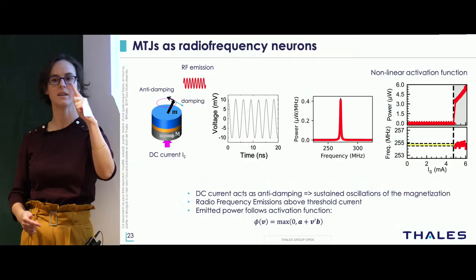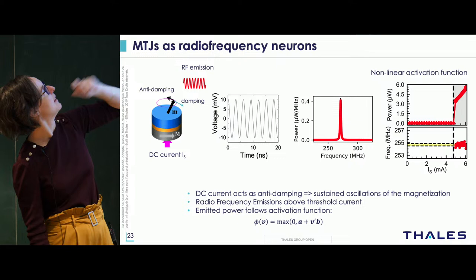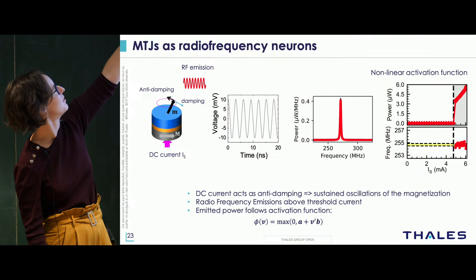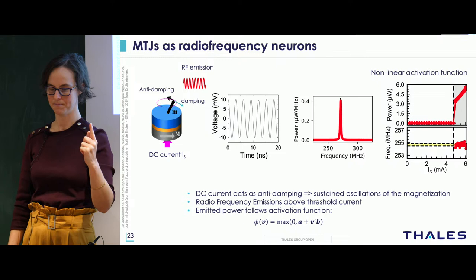But through this spin transfer torque, the current can act as an anti-damping, which I have put in the wrong way. I'm sorry, here the arrows are inversed. So your damping will bring you back, but anti-damping takes you away. So if your current is high enough, you get these self-sustained oscillations. Okay, so this is a measurement.